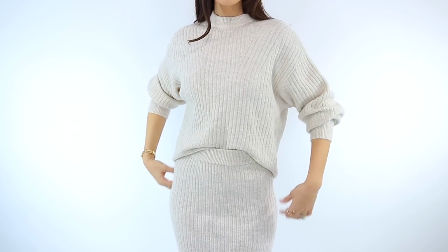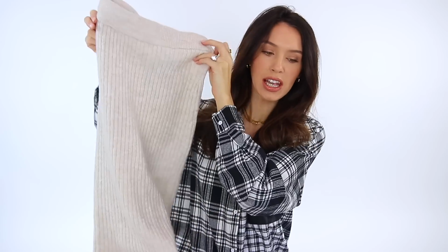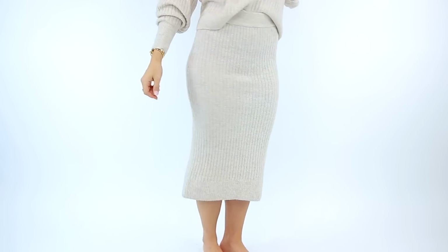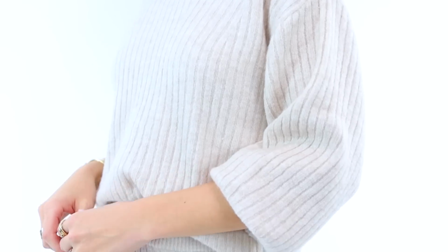Going along with the same color palette, I decided to order a matching set. It's a top and bottom. This is the top sweater, and then this is the matching skirt on the bottom. And it's an extra small in both the top and the bottom, just for sizing references. You're seeing me try it on now.